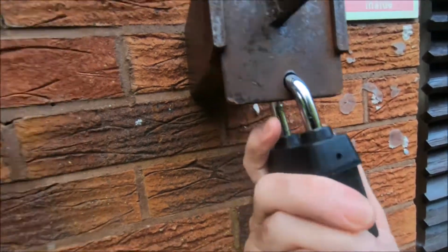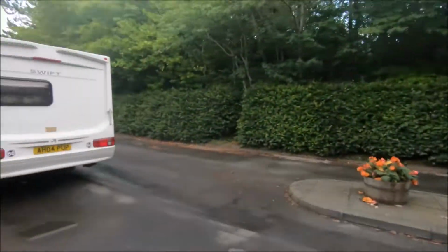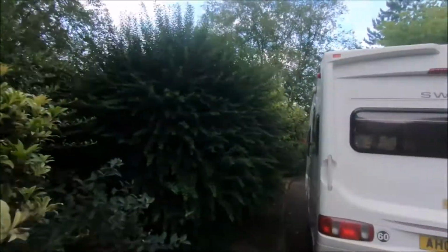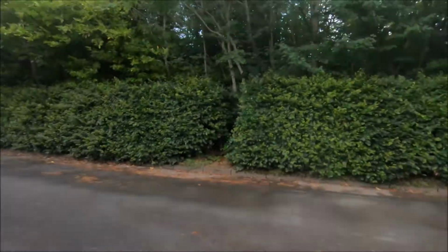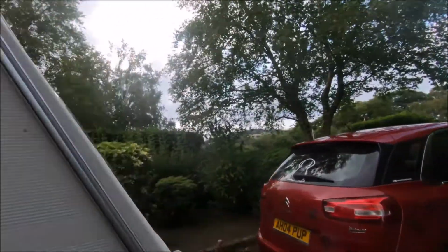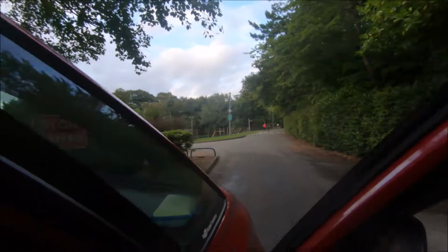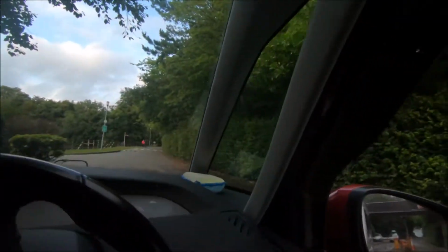Put the padlock on. Cafe upstairs. That's the main reception block for the paid caravan site. And they close about 9 o'clock. There's a laundrette down there which they let me use one time. And there's also showers downstairs around the back. But we need to get this thing parked now. We're still not at the campsite yet. We see this here now, what a hassle.